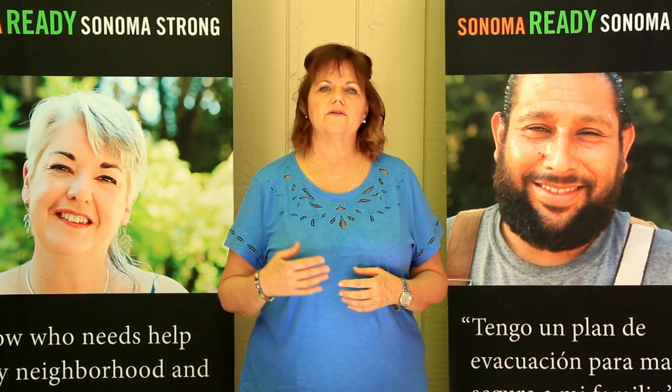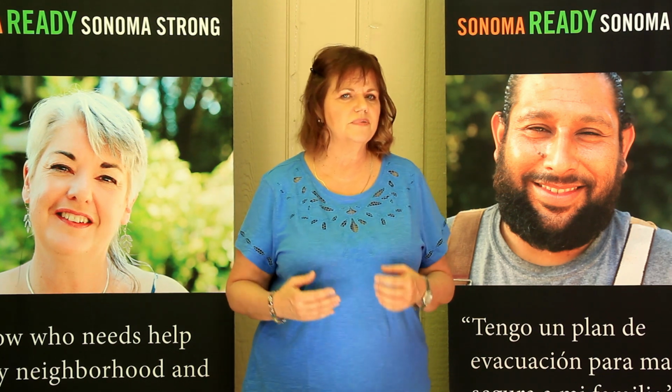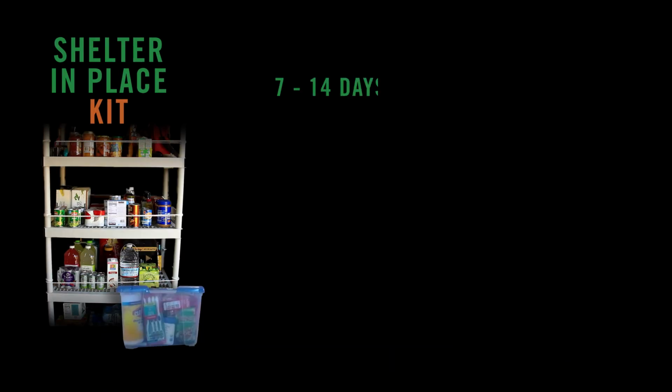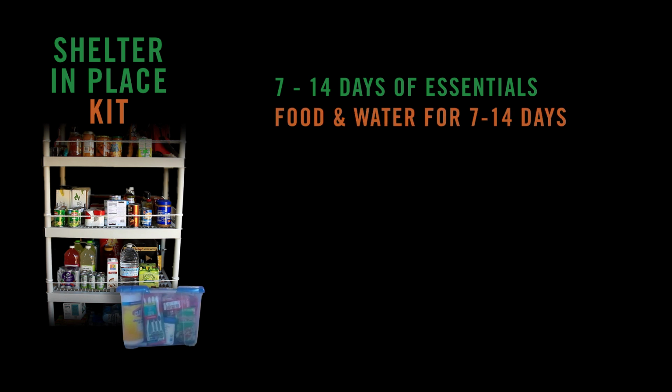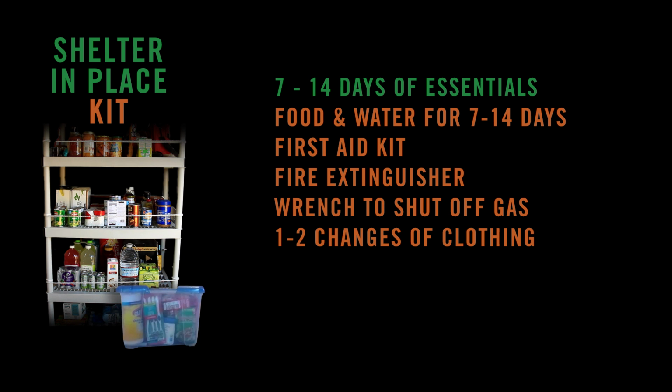Now, we've talked in other videos about a go bag, and a go bag is certainly important, but a shelter-in-place kit is also essential. A shelter-in-place kit includes all of the things a go bag includes. In addition to that, it's a much larger and more robust supply. You can include food and water for 7 to 14 days for every member of your family. You also need to have a robust first aid kit. You need a fire extinguisher. You need to be able to have a wrench to shut your gas off with as well. You need 1 or 2 changes of clothing.